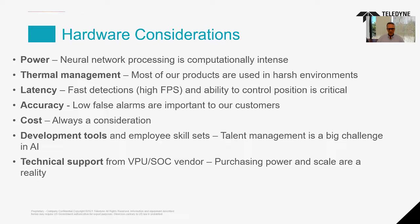Technical support from the SoC and vision processor unit vendors. The reality is that purchasing power and scale are a reality, and that translates into the fact that certain vendors have a certain threshold in terms of how much support you'll get from them. And so as you work to do deep integration of your technology into their chipsets, sometimes that's a difficult thing to gain access to. FLIR, with its scale, has direct and strategic relationships with the chip vendors, and we're able to bring tremendous value through the close technical support we receive from them.